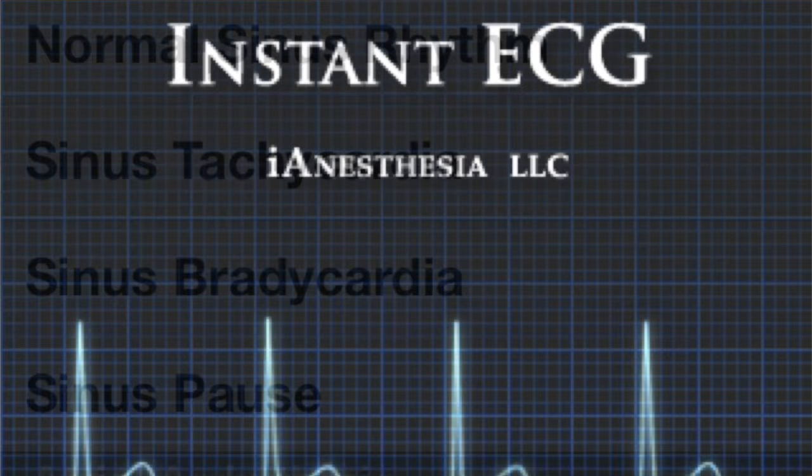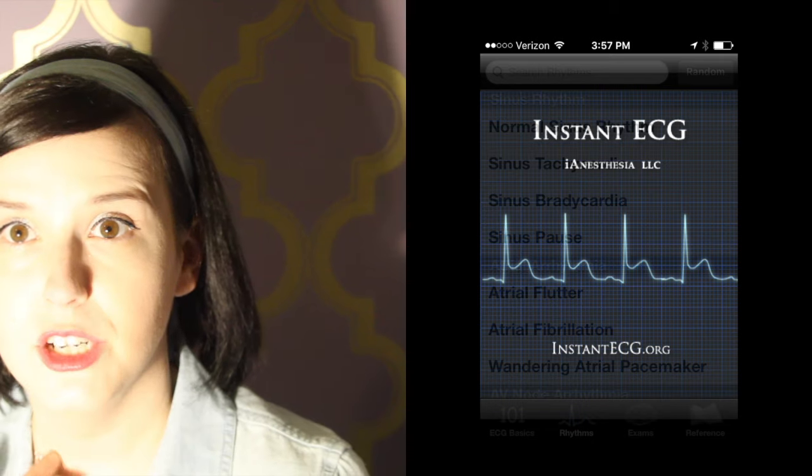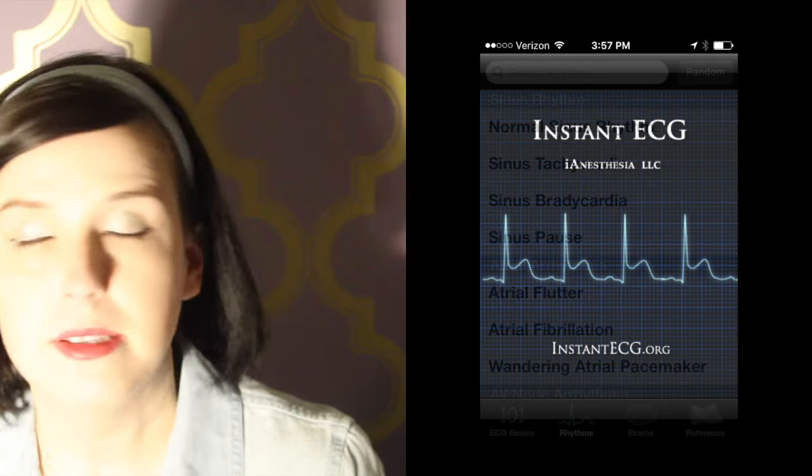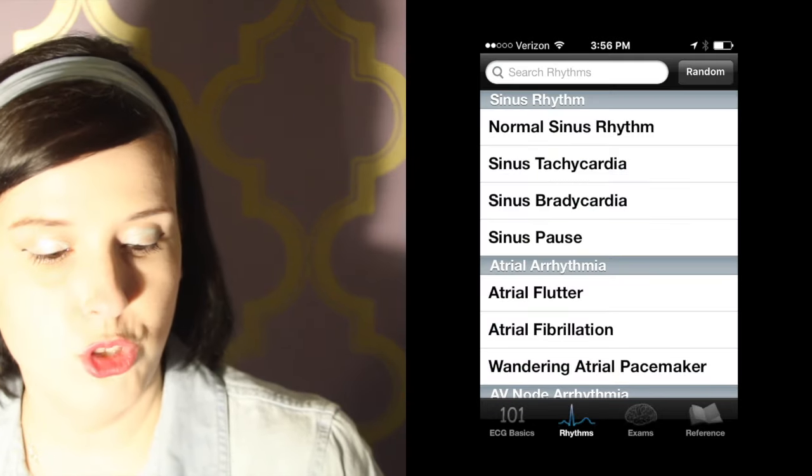The last one from the ECG group is Instant ECG, and it's by an anesthesia company, and it does basics. There are true or false questions, multiple choice. You can identify the rhythm strip, and it also does identify a 12-lead basic EKG. There are supposed to be videos on this, movies, but I have yet to be able to get the movies to play. So that's kind of a bummer.